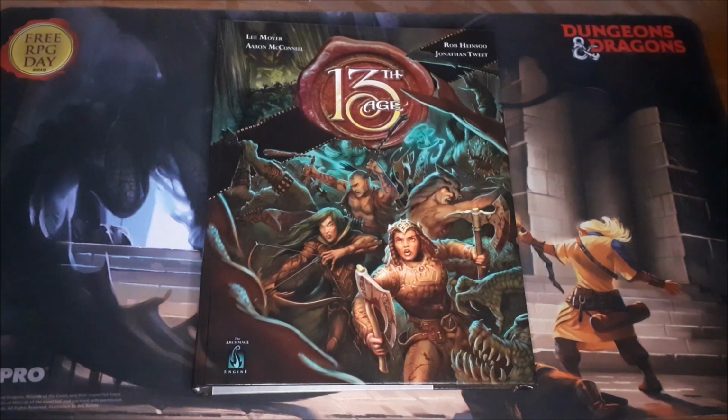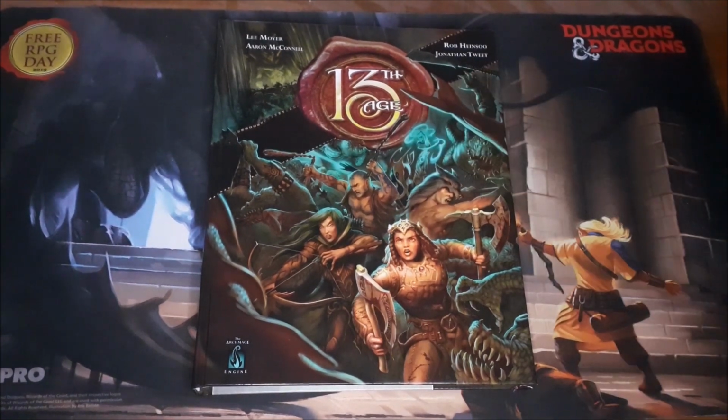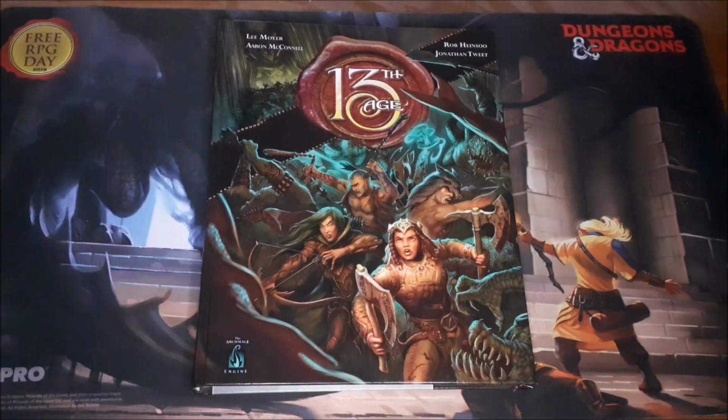So the 13th Age system basically is an updated version. A lot of people say it's an updated or a streamlined version of D&D 4th edition. There were writers, Rob Heinsoo, I hope I'm saying that right, and Jonathan Tweet. They worked on D&D's 3rd edition and 4th edition respectively, so they have some experience with both of those versions of the Dungeons & Dragons game. And this system is basically them coming together with a few others and making something of their own.